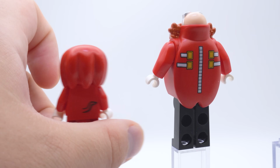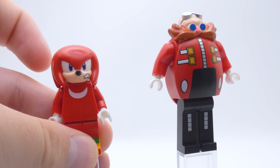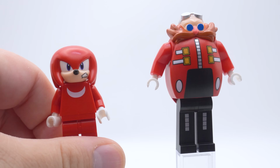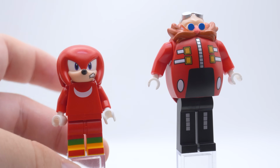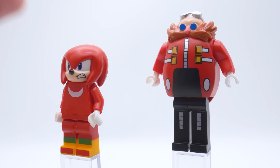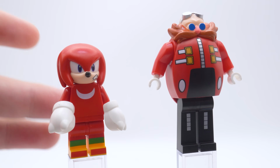But by far, the best part about all the Sonic minifigures is the exclusive molded headpieces, and Knuckles is no exception. I think he looks fantastic. The shaping is perfect, the colors are perfect, I really like his purple eyes, and this is a great expression for him. It's just one that we've already gotten. This is like the angry expression, which I think fits Knuckles really well. So good minifigure all around, just not new.